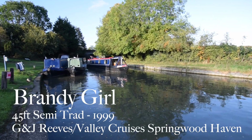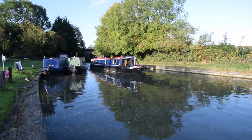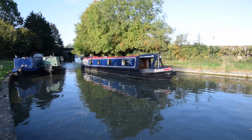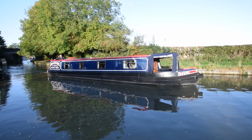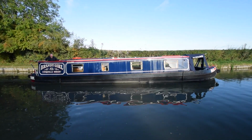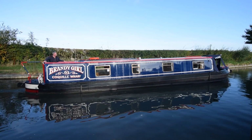Well, here comes an absolutely cracking little boat. She's called Brandy Girl. She's 45 feet long, semi-traditional stern, built in 1999 by G&J Reeves, very highly regarded builders. She was fitted out by Valley Cruises at Springwood Haven. She's in immaculate condition, inside and out, to be honest. She was completely repainted in late 2020 by Colin Dundas of Spiderworks. He does a lovely job, and it still looks as though it was done last week, to be honest.